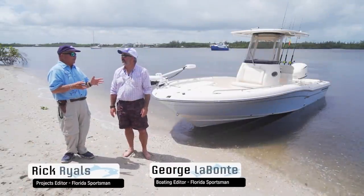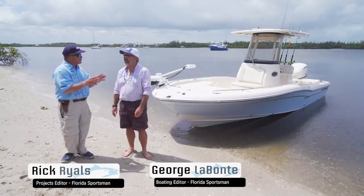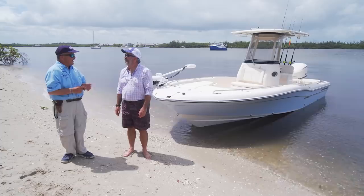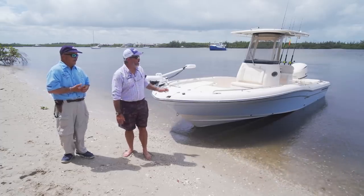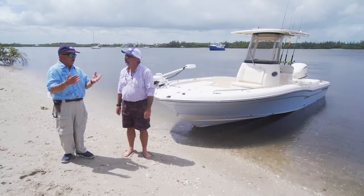George, we all know people that are just fun to be around. Well, like me. Every year we get to do some boats that are just fun to be on. How about the one we had today? Well, this is a really unique boat, Rick, and I want to tell you why. Do you know who C. Raymond Hunt is? Sure. Well, tell me who he is.